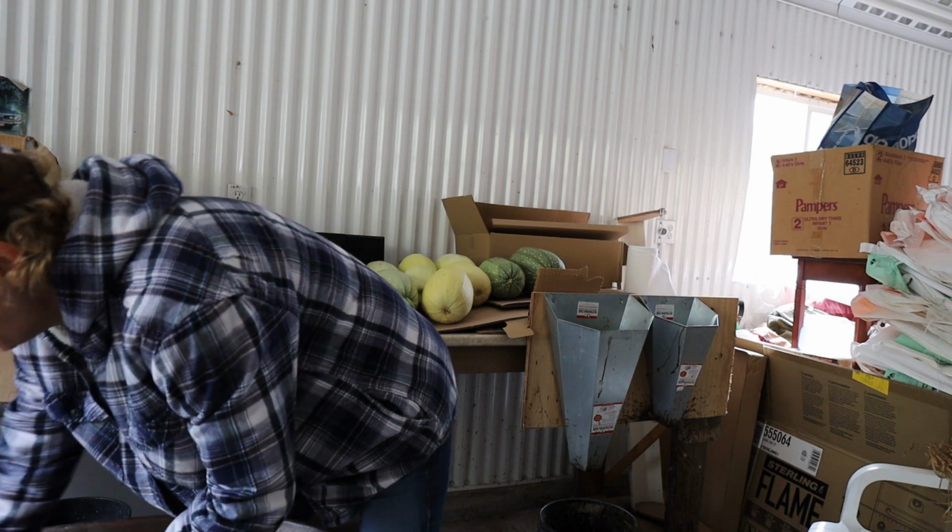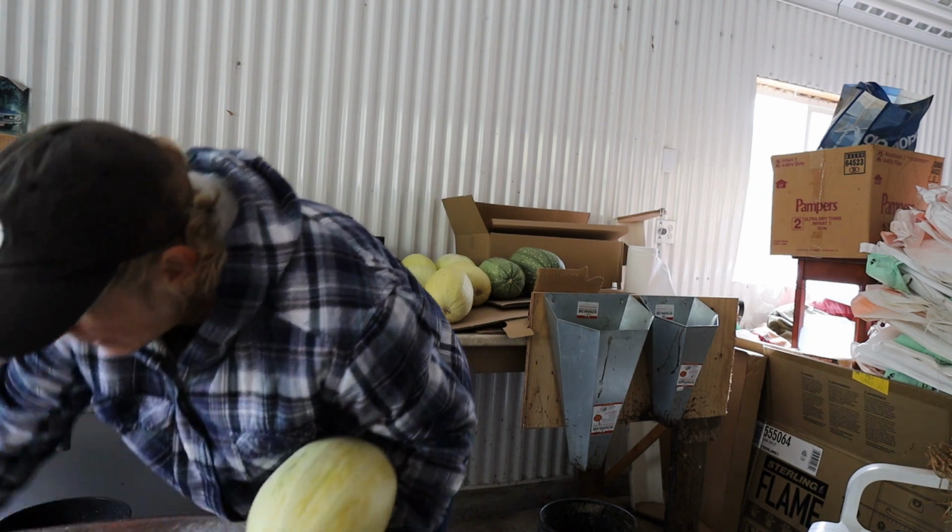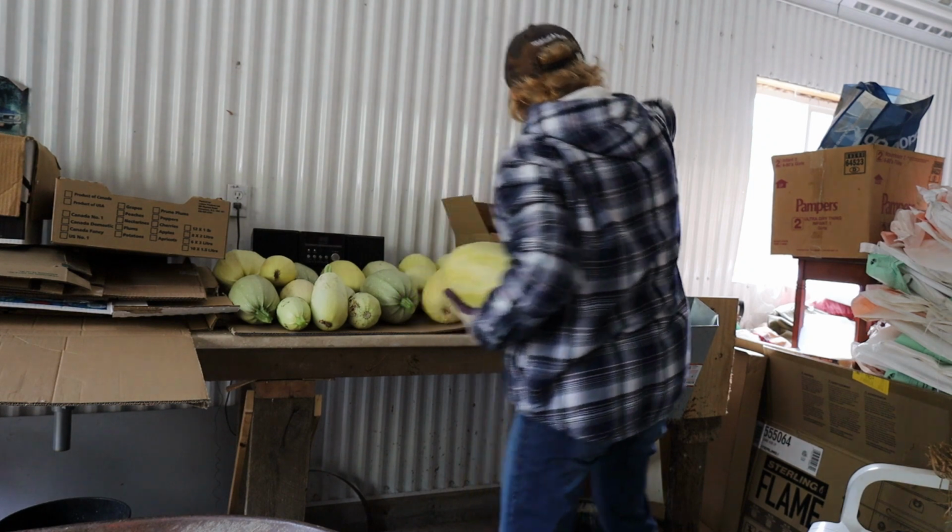So I just have a couple more left of the spaghetti squash.